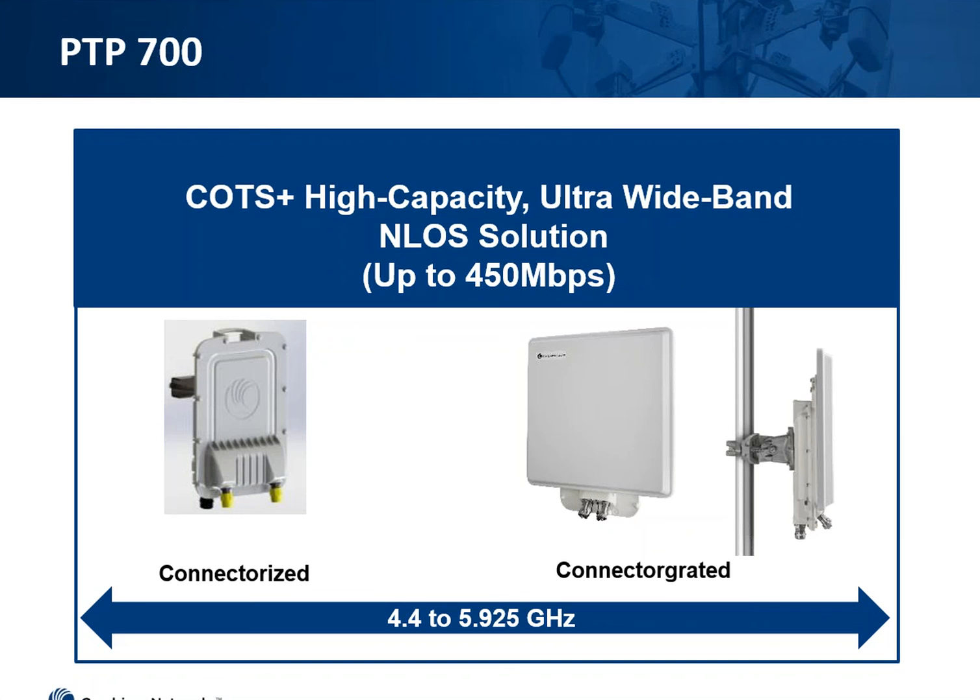And so with that, I'll just briefly mention the PTP 700. This is a product that covers, well, it's really the premium product in the portfolio. It is a product that covers the widest band. It covers 4.4 gigahertz up to 5.9 gigahertz. So I'll point out that's one of the key differences.